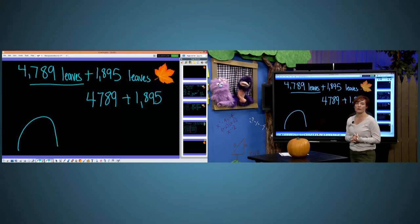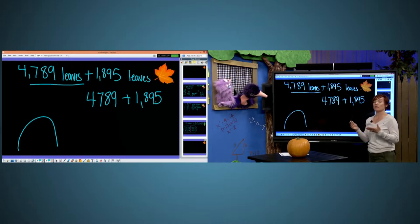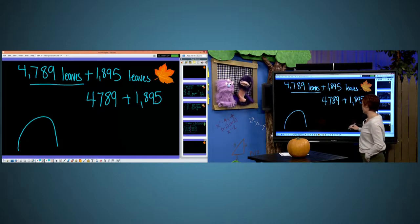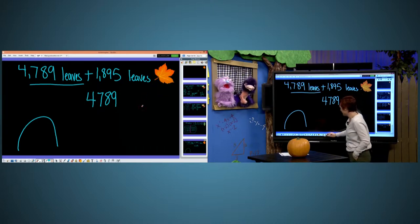How would you like to do it? How have you been practicing it? Have you been breaking it apart? Have you been using place value? Have you been using the algorithm? What is your favorite way to do it? I like to put it in columns and then regroup. Okay, so you like to use the plain old algorithm then. That's what you like to do.